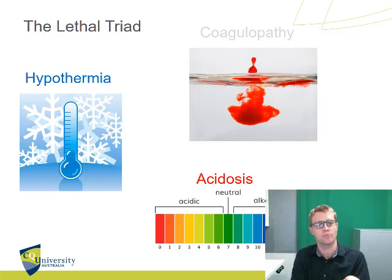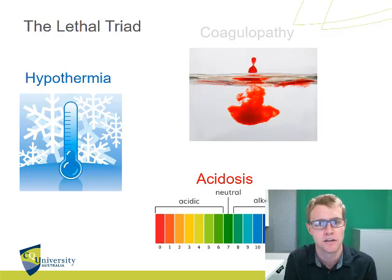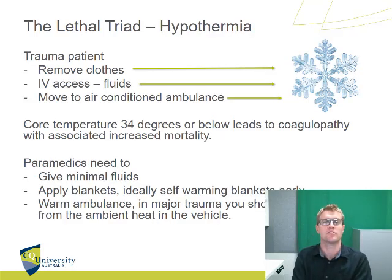Now the lethal triad in trauma is a combination of hypothermia, coagulopathy, and acidosis. So when we go to a trauma patient, we do DRABCDE, we expose them, remove their clothes, get an IV, give them some fluid, move them into the air-conditioned ambulance, and all of these things contribute to the patient getting cold. So you don't have to cool that much. 34 degrees, you only run at 36.5 normally. You get down to 34, you start to get pretty coagulopathic, which means your blood's not going to clot properly. And that's obviously associated with increased mortality.